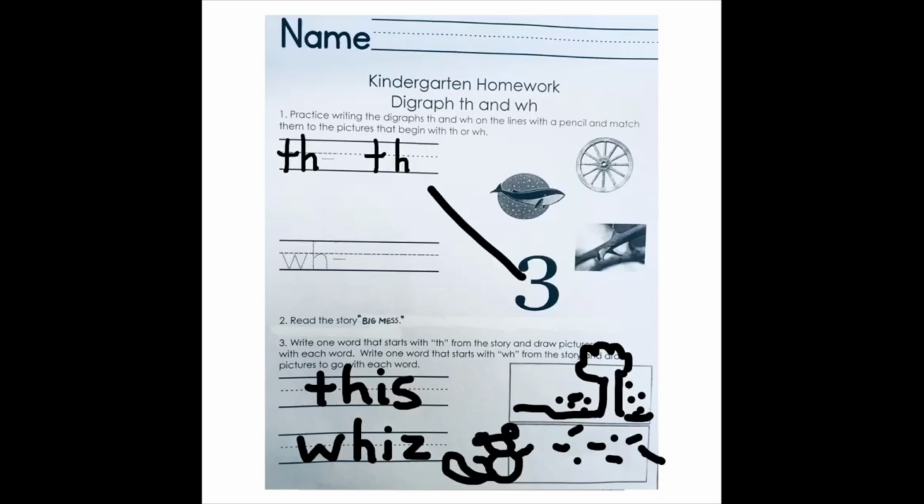When you're done with your worksheet, be sure to turn it in to your teacher to show that you have finished it.